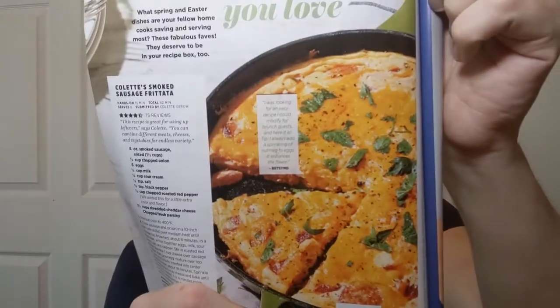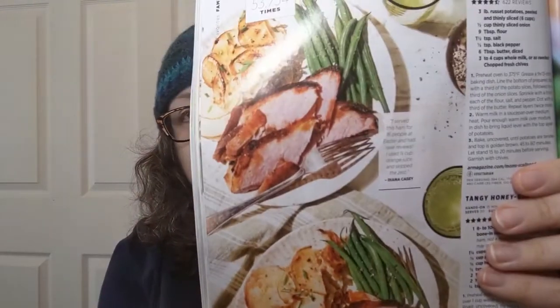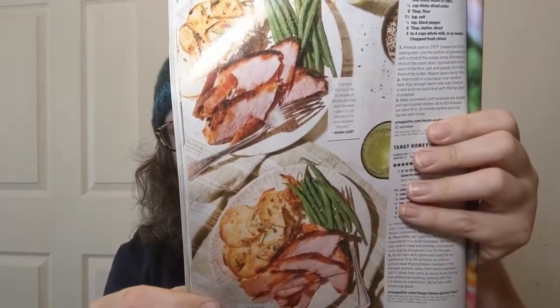Favorites you loved. Colette's smoked sausage frittata. Okay. Let's have some. Let's share it. Mom's scalloped potatoes and tangy honey glazed ham. Now that looks like a yummy meal, doesn't it? This is my lunchtime that I'm recording this, and I haven't eaten a bite, so I'm gonna pout.